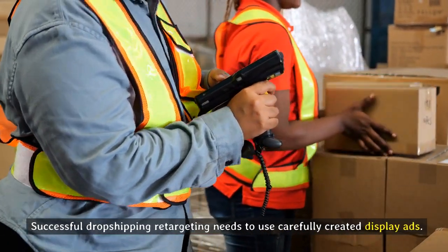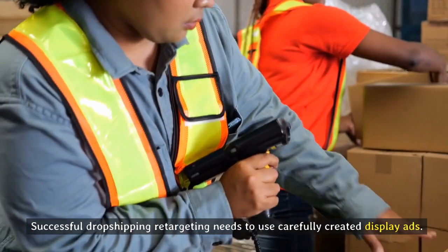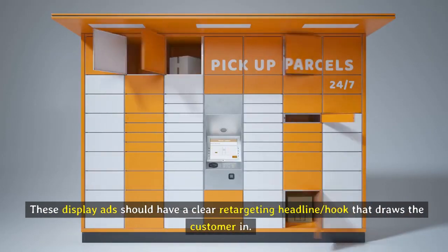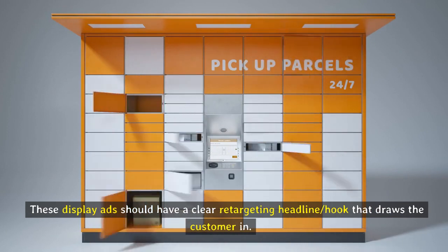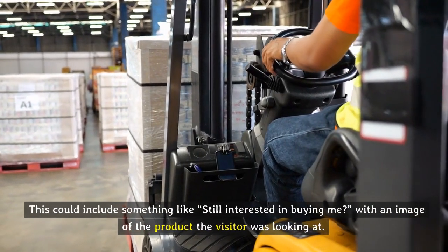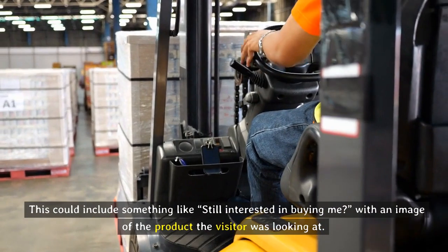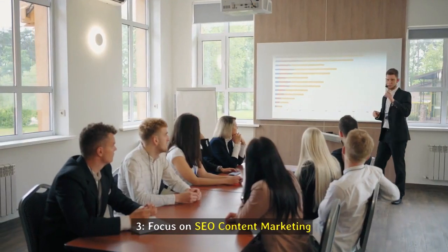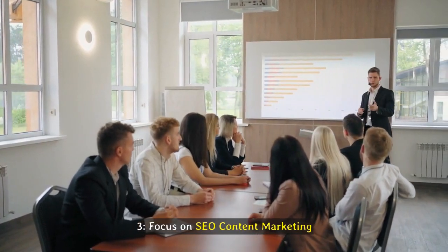Successful dropshipping retargeting needs to use carefully created display ads. These display ads should have a clear retargeting headline that draws the customer in. This could include something like "still interested in buying me," with an image of the product the visitor was looking at. 3. Focus on SEO content marketing.